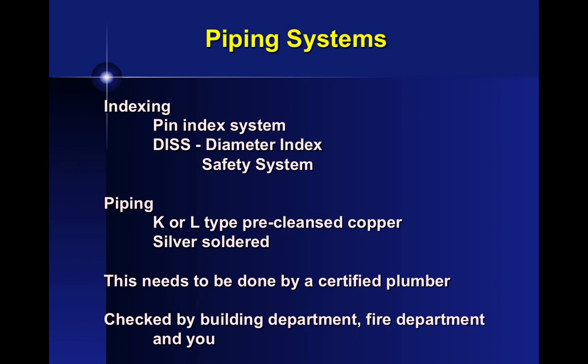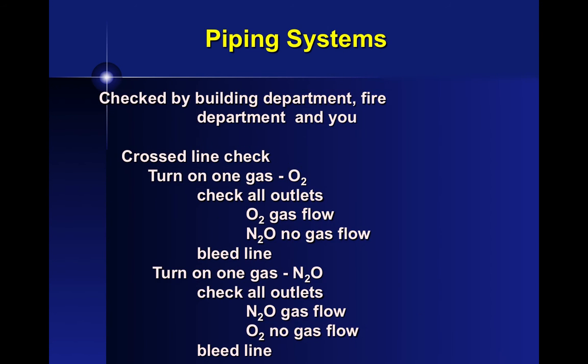So we've talked about the pin index system on the small tanks. We've talked about the diameter index system. We've talked that the system needs to be installed by a certified plumber, and there are certification people now that will come to your office and check it out to be sure that everything is correct. And I think that would be a worthwhile money spent. I still wouldn't trust them. I'd check it out myself.